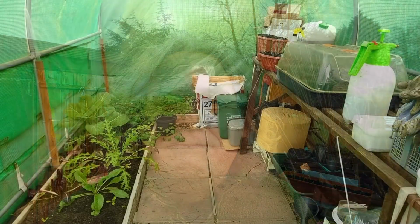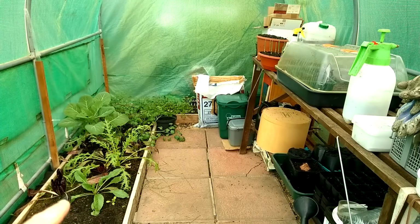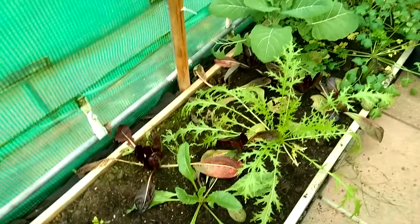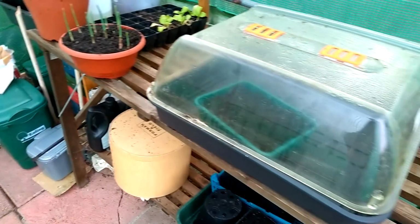So let me just show you the state of the polytunnel at the moment. Actually, it's not too bad, but yeah, it needs a tidy. The chicory down here, there's some leaves that I'm going to take off. Just give this a general tidy. And then these boxes up here, I think can go away. In fact, let's just go in. So I'll tidy up these chicory and then concentrate over here. I want this bench as clear as possible.